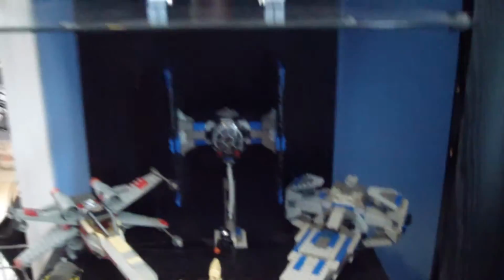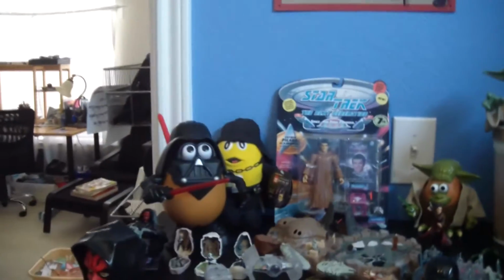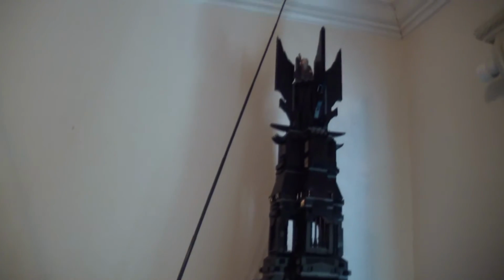So that's it in this room, and I'm going to take you on out to the front room where all the rest of our stuff is. All right, so let's go. All right, so here we are. This is our TV room where we have a few more sets displayed, and I'm going to take you right on up here. Take a look at this beauty.